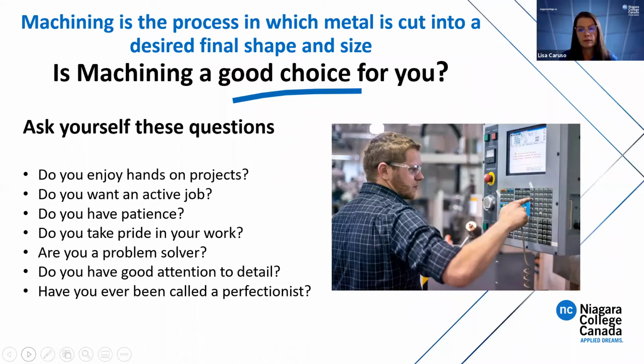Attention to detail, that is another thing. If you're good at that, this may be a trade for you. And being a perfectionist, along with that attention to detail, there's high levels of quality that you may be called upon to do. So yeah, if any of these qualities ring a bell, it might be a good choice for you.